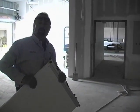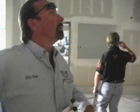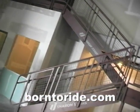This is our parts department. Warehouse. And back in there is our motor clothes department. Upstairs is additional storage for parts, takeoff parts, new parts, what have you.